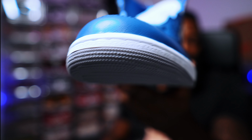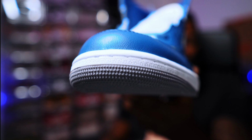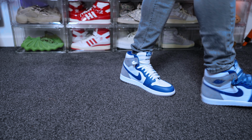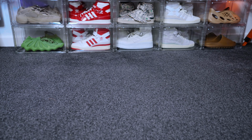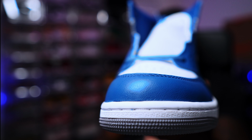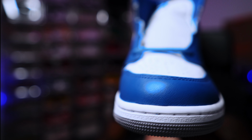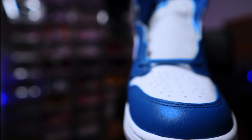Coming anteriorly to the sneaker, you notice we have the light grey outsole that matches the light grey nubuck at the posterior aspect of the sneaker. Then we come into the bright white midsole to the true blue hits at the toe tip. Come around to the toe box. As we move up anteriorly, we are back onto that buttery white leather.